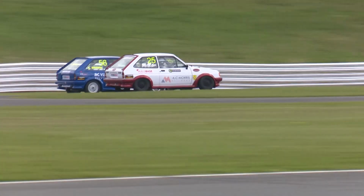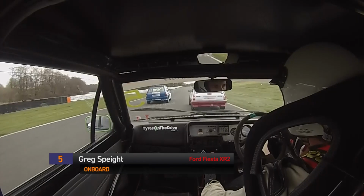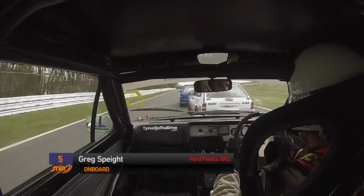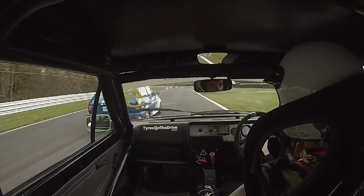Brown tries to make his way through, and he has. That won't sit well with Heslop if he's not too careful. But now here comes Greg Spate. He's throwing himself into the mix. All 3 of them together. Heslop throws the block. Spate goes up the inside line. Spate move for second. Can he get this over the lead?